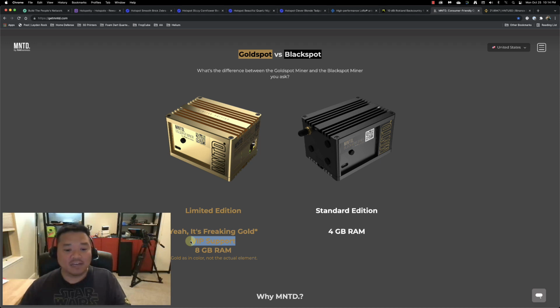And quite honestly, if you find out your miner's broken or some other issue, you're going to want that VIP support. These companies are not supporting their miners very well. And so having that VIP support option to get it fixed as soon as possible is key. I have had a miner that broke. It took me 3 months to get it fixed. VIP support, I say that is definitely the way to go.